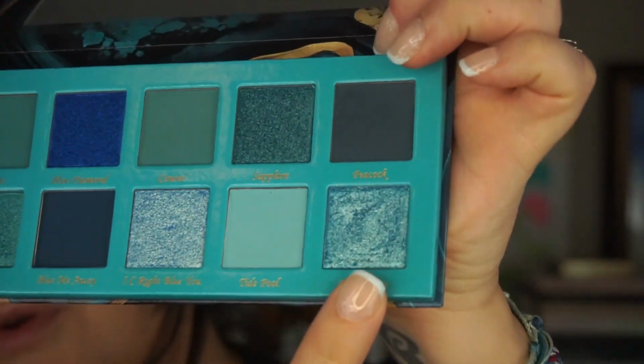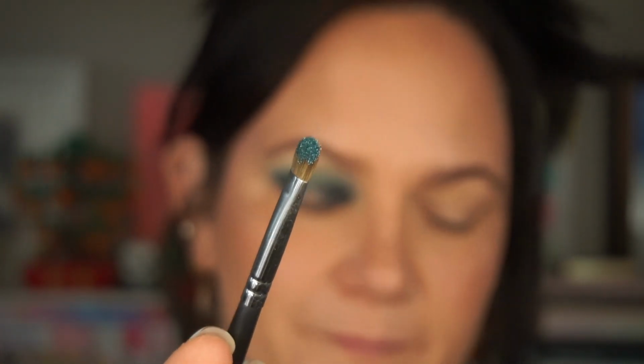That is really pretty. So let me go ahead, and I want to use Blue Moon here, and I'm going to put that in the center. And I'm going to pick that up on this Morphe M124 brush. It's just a flat brush. Go ahead and put that in the center.